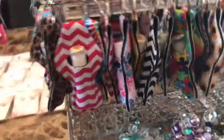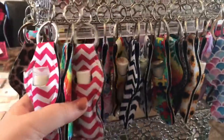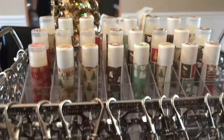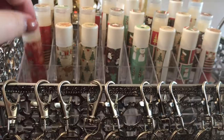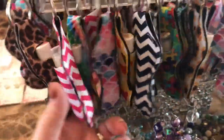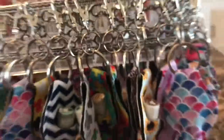And these are the lip balm pouches I made, and these are the chapsticks that I made, the homemade chapsticks. Rather than just sell these for $1, which I was doing, I'm including them in these keychain pouches. I have a whole ton of them, so I don't know if you guys could see that.